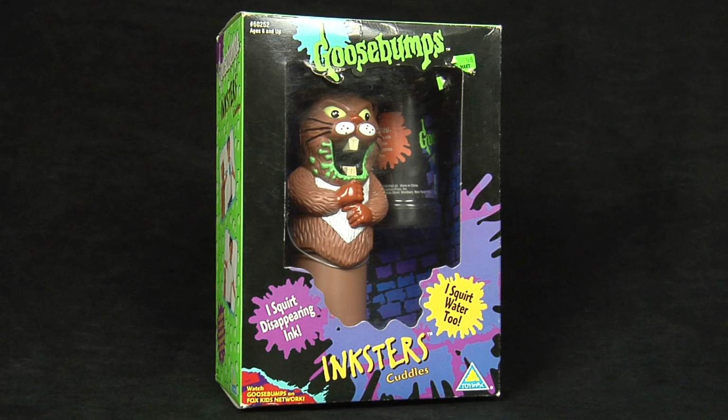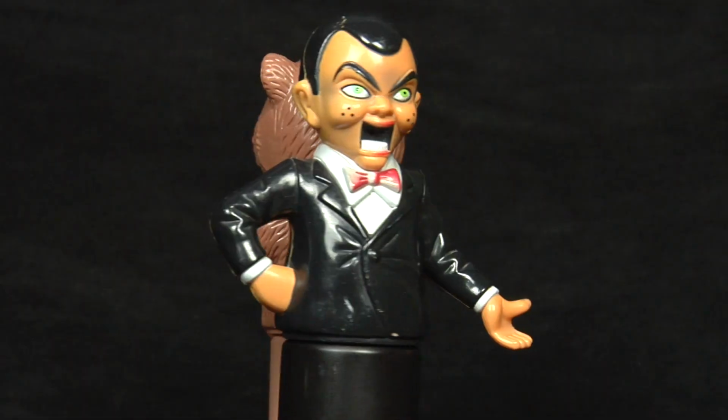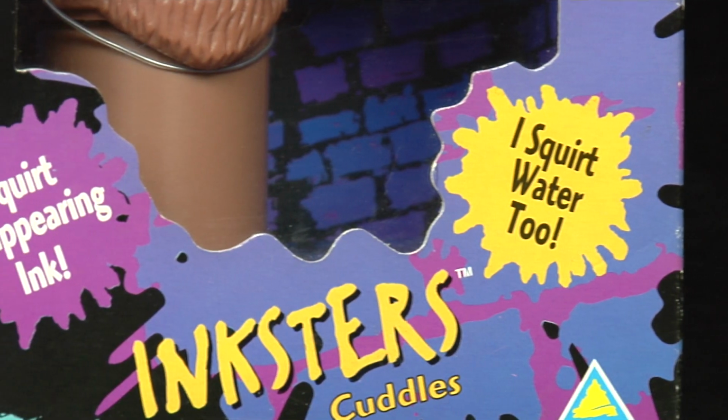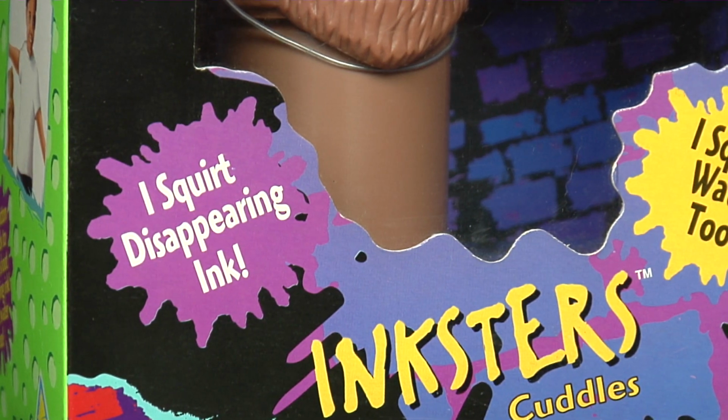This brings us to the subject of this video, Goosebumps Inksters. Hybrid squirt bottles shaped as memorable Goosebumps characters. While these guys were advertised to squirt water, their main attraction was discharging disappearing ink.